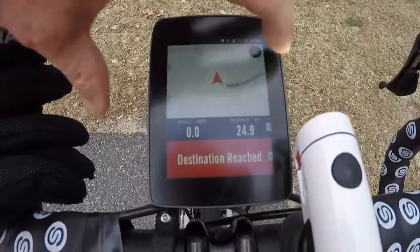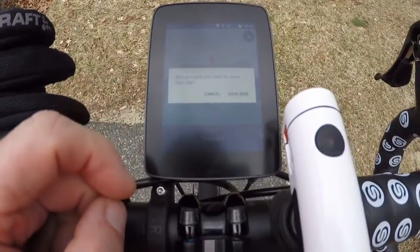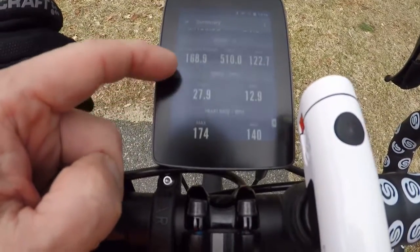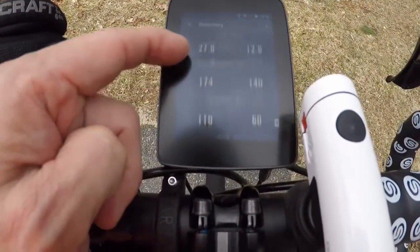So I guess we're going to hit the pause button here. Bring up the save dialog. We're going to save it. Here's the summary information: 24.9 miles, 12.9 average. I stopped a lot to take videos, so that's it, whatever. It's March. Not really worried about that.